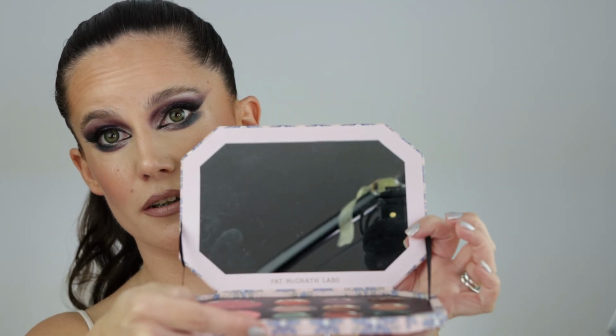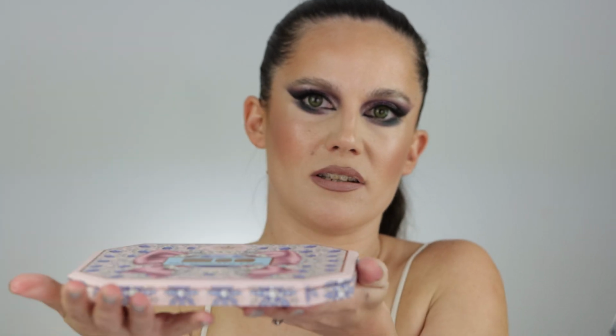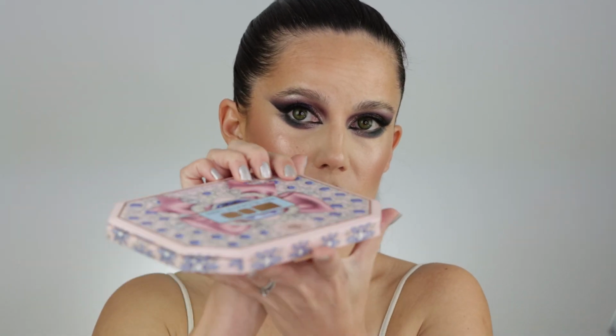I'm not the biggest fan of this packaging. The mirror here I love. Besides that, this palette has magnets. This is impractical, like you have to hold it while you are holding the palette. But it holds really nicely, and it's this cardboard, which I don't like, so it feels a little bit cheaper.